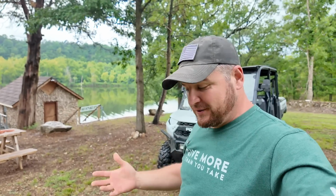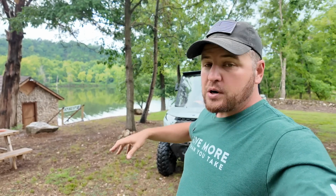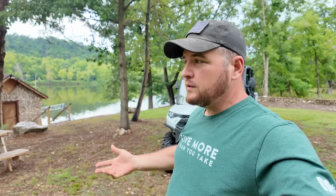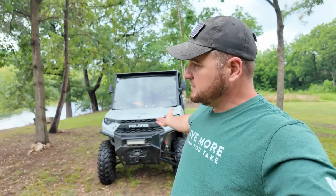Okay, so we're here. We took a little short ride down the road, and you guys can see we are at our waterfront property. You guys know, if you've been following us for the past couple years, about 2 years ago, we bought this property down here. This is the lake. This is Lake Hudson, Salina, Oklahoma. But this has led us to all kinds of stuff. You guys know we kind of redid this.